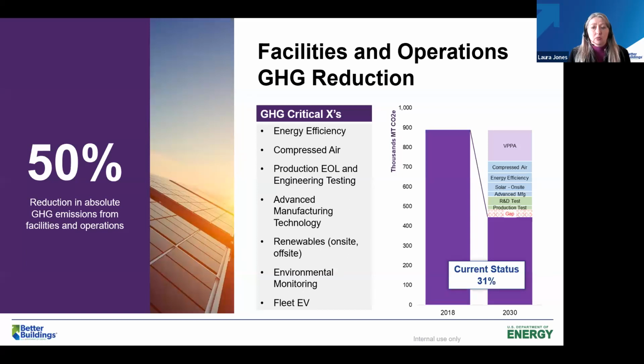Another one is renewables on-site and off-site. So we currently have 45 installations worldwide, generating over 22 million kilowatt hours of on-site solar generation. And we're looking to increase that by 2030. And I'll talk a little bit more about that later.